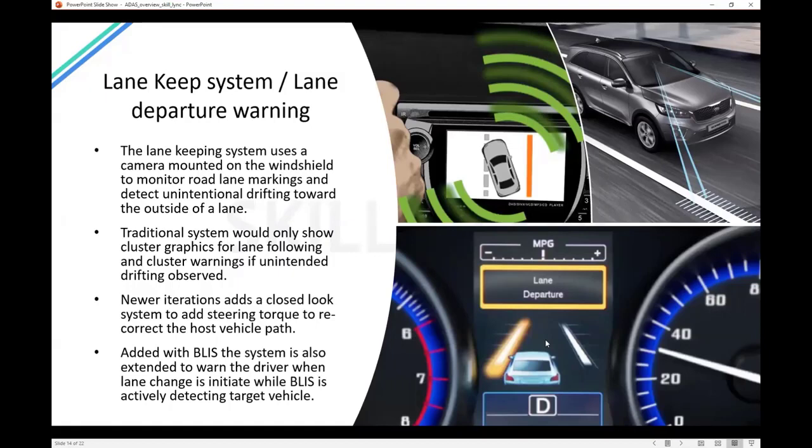This system can also be combined with the blind spot system because the blind spot is already detecting target vehicles in the blind spot area. And let's say there is a target vehicle and the driver is trying to cross the lane. In those cases, both systems will work together and give out a warning that says don't cross right now because there is a blind spot target detected, and also you are over the lane lines. So different features can be combined into different functionalities together.